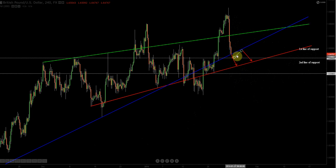So in the event that we start going sideways here, or if we come back up, I would take off my contracts here. Unless it looks like we're going to continue to break down to this red trend line, and so maybe take half of my position off at this first line of support, and then finally exiting or going flat on my position here. If it looks like we're going to have a bounce at this first line of support, regardless of the fundamentals, then going flat here is ideal. I wouldn't take a long position. I would just kind of see what happens.